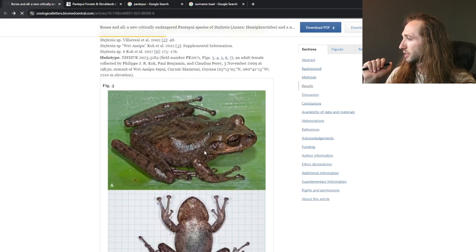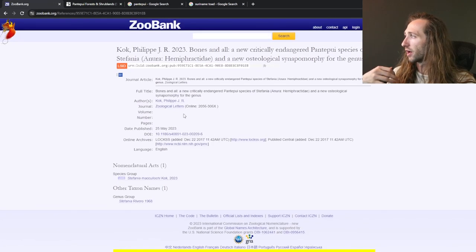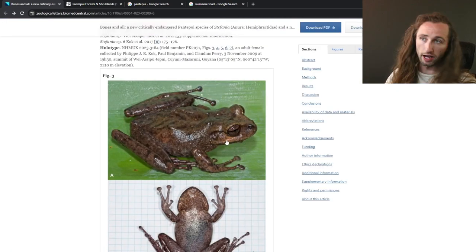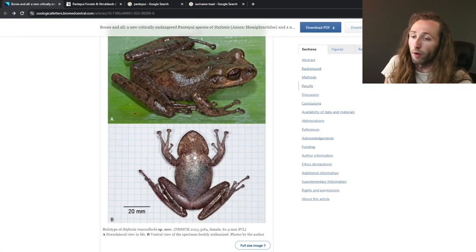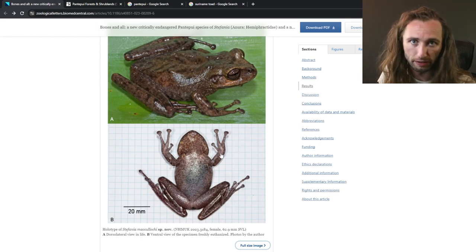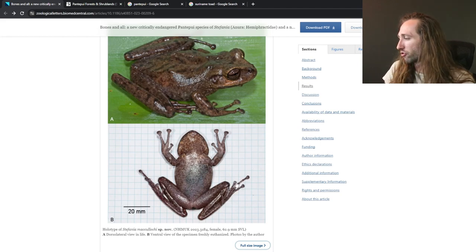I'm navigating away. So they took specimens of the frogs. This is the ZooBank. This is the publication reference. Sorry, I don't know why I got sort of confused. So this picture is of a holotype. This is the specimen that you will compare all other specimens in the species to. So you take a lot of measurements. You take the dorsolateral view. This is the ventral view.